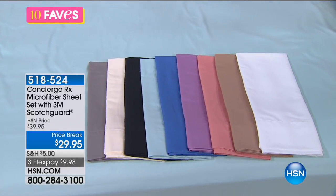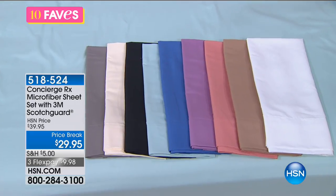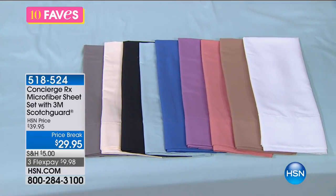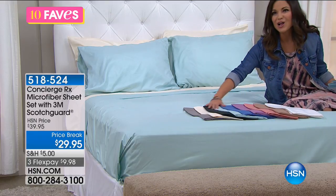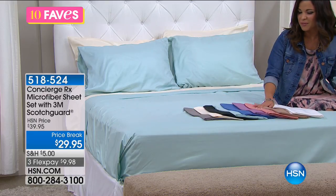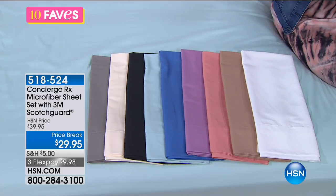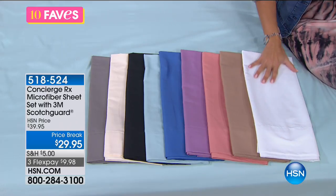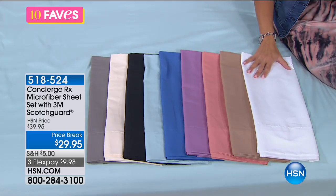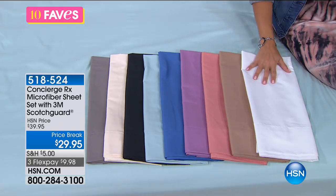Now this comes from the Concierge RX line, and this is pretty new here at HSN, but it's all about solving problems and solutions. Now take a look at all of the different colors that you can choose from. I mean, these are just beautiful palettes for you. And I'll walk you through what we've got. This is the white here. So it's that beautiful, crisp, clean white. We only have this available in full size, just so you know, it's very limited.